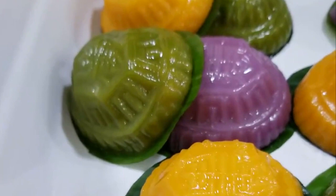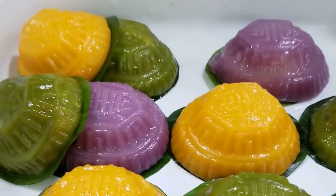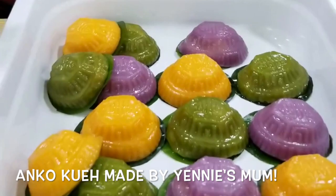And for the purple one, we use purple sweet potato. Inside we use mung beans. We steam the mung beans and then cook them. Another flavor we make is coconut. Kelapa. Fresh coconut, is it? Mixed with the gula melaka. Gula melaka. Thank you so much.